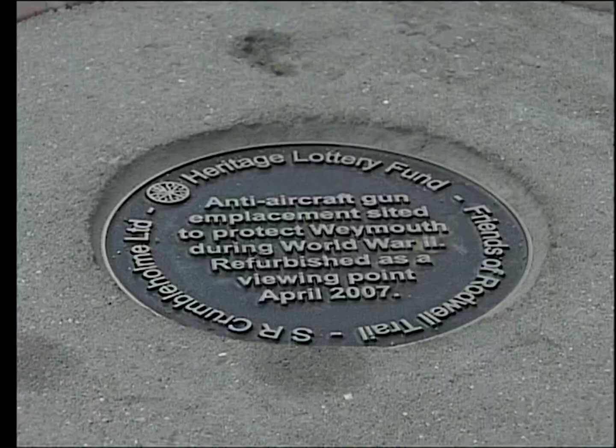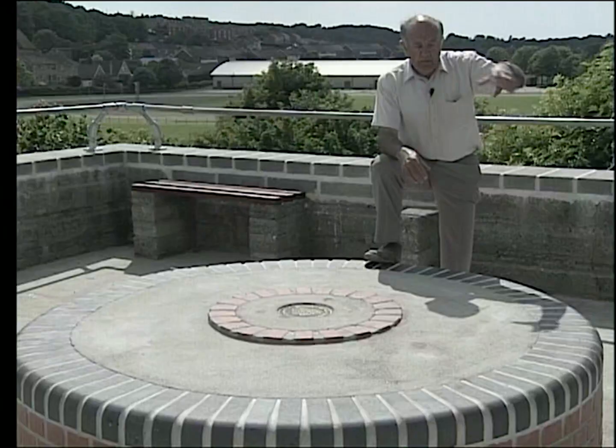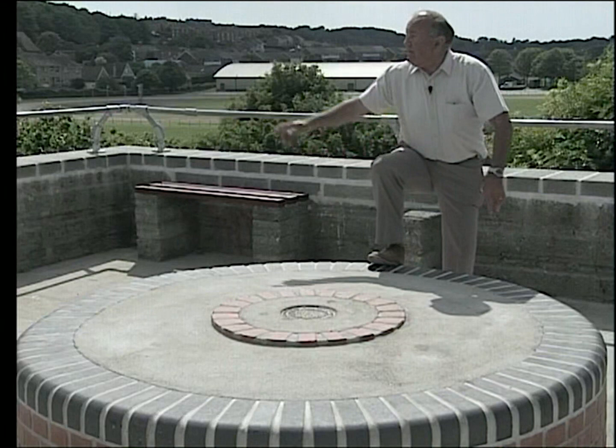The gun itself was on this area here, and the retaining bolts are still underneath, and these pieces of breeze blocks, which you can see, have not been added. They are actually what's left over from where the ready-use ammunition lockers were. Below here was the accommodation, and when the gun crews went to action stations, they came up some steps at the side here, along the front and in where the camera is today.